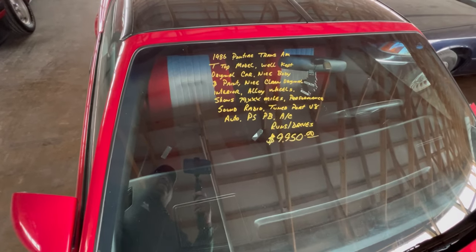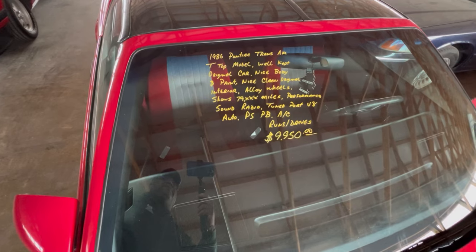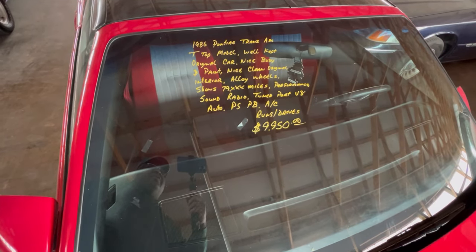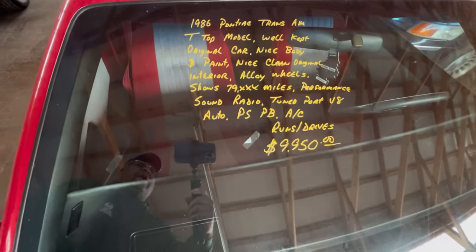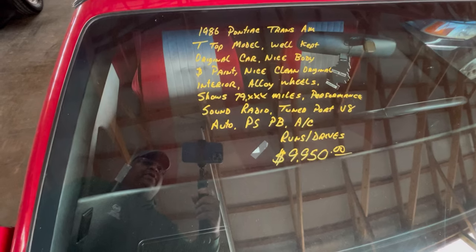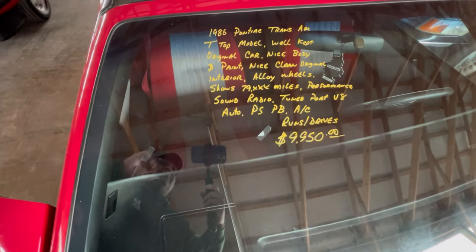Okay, guys, it's an 86 Pontiac Trans Am, T-top. Tune-ported V8. Got the auto, power steering, power brakes, AC. You guys see the price? It's here at Country Classic Cars. Give them a call. Come pay a visit.